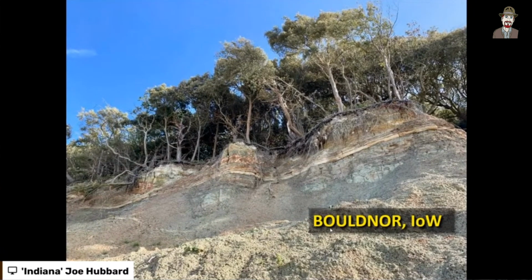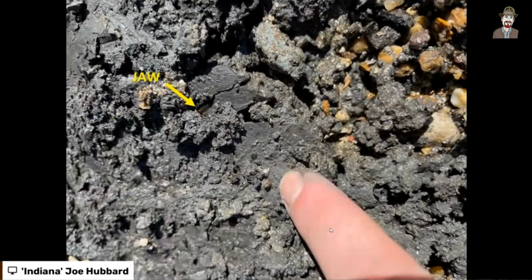Now, I didn't quite get to take John here the last time he was over. We went to a place called Yarmouth, but this is just on the other side of the River Yar, right? The other side of the mouth of the Yar, to a place called Baldnor. And you have some rather interesting beds there. It's quite a small deposit, but we'll come on to that in a moment. But have a look at what we found.